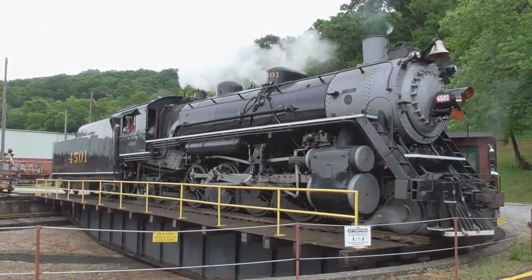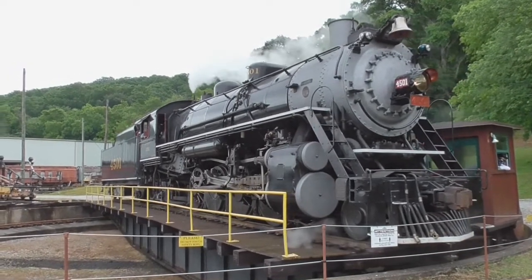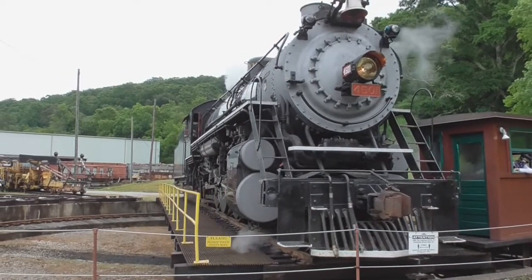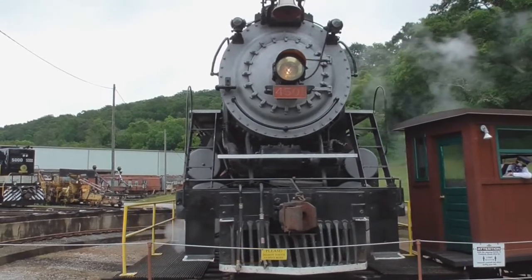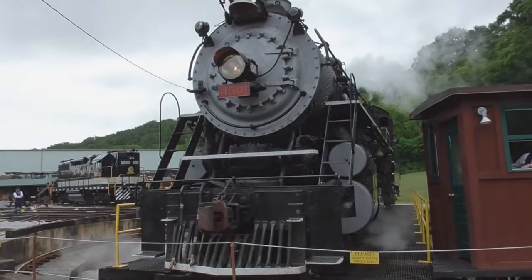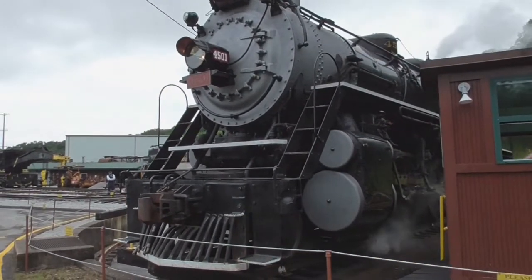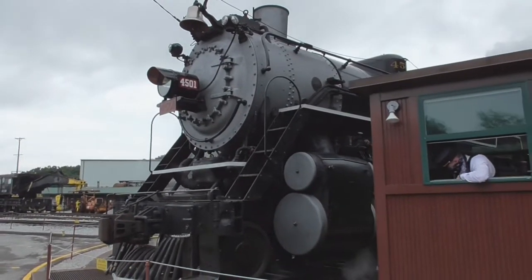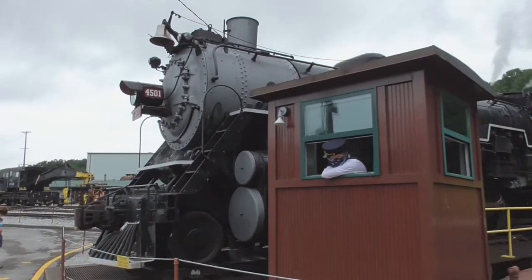4501 stayed in service. It was an engine that had been used in that type of service for a long time. It was never modified on the Southern as far as having a feed water heater and stoker adapted for it. But this engine was in the scrap line in Indiana and was purchased by the Kentucky and Tennessee Railway in 1948. And it moved to the K&T Railroad, and it was used there until 1964.